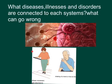Something else you can get is amnesia. It's loss of memory. It's losing your memory from shock. It can happen in a short time and get back, but it can also happen in a long time and never get back. A way to get your memory back is to look at old pictures.